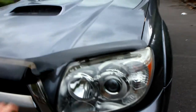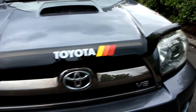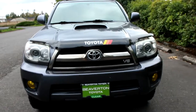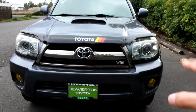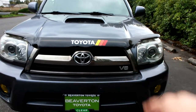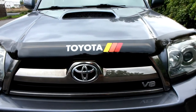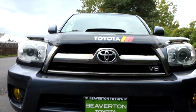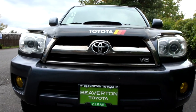And I just decided to put on this wind deflector, or this bug deflector. I think it kind of disperses the chrome a little bit and allows me some space to put on a bit of decal and have a bit of fun without permanently applying it to the car or anything. But the aesthetics of that hood scoop looks so nice.